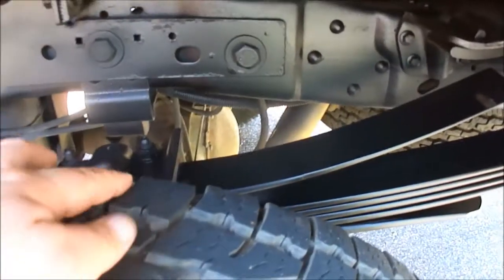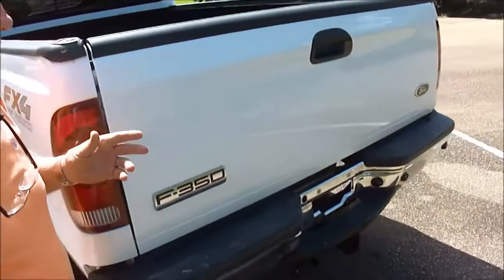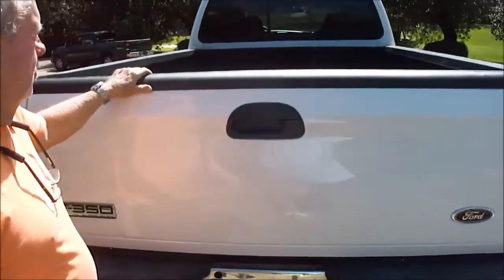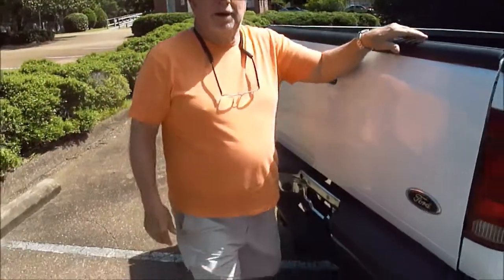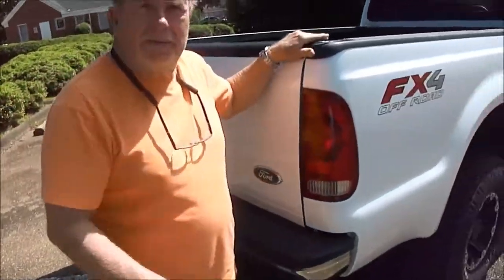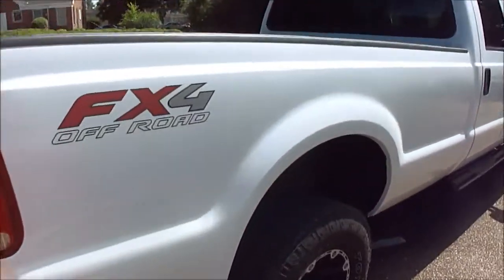There's your spare. That's a rock, that's not a screw. Once again, you can look and see the bottom behind the bed, it's not rock pecked to death, and that's how you tell if one's been out on a farm or who knows what. Bed's pretty, turnover ball. As I said, you may not need it, but if you ever do need it, that's going to save you a lot of money. You can look down the side, it's not pecked up and beat up.